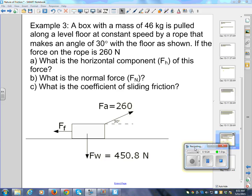Can you double check that you've got the same question that I have? Yeah. We have a box of mass 46 kilograms pulled along a level floor at a constant speed by a rope that makes an angle of 30 degrees with the floor. The force of the rope is 200 newtons plus the horizontal component. What's the normal force and what is the coefficient of sliding friction?